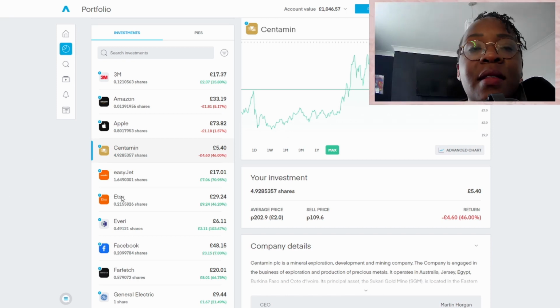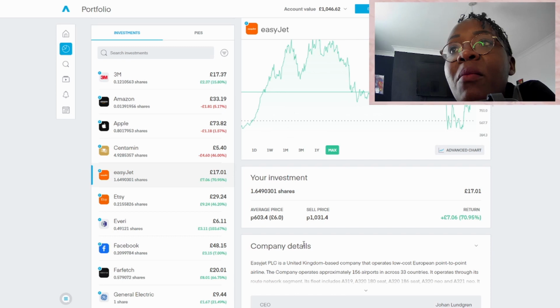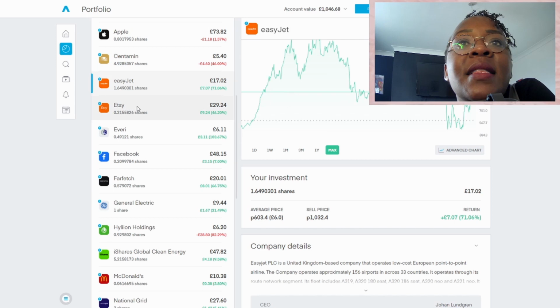I bought 1.6 shares in EasyJet, and I'm currently up 70.95%. So I'm really happy with that, and I'm hoping that that will continue to rise as the world opens up and people can start traveling a little bit more. I also purchased 0.21 shares in Etsy, and I am currently up 46%.